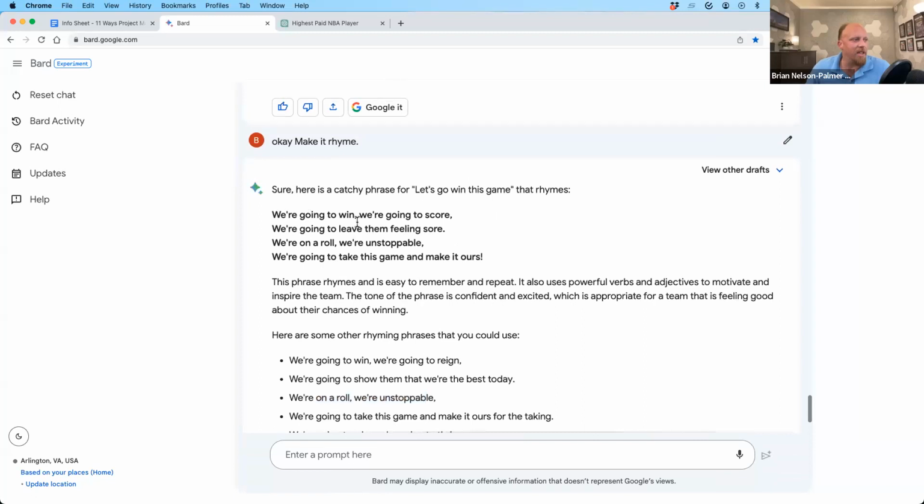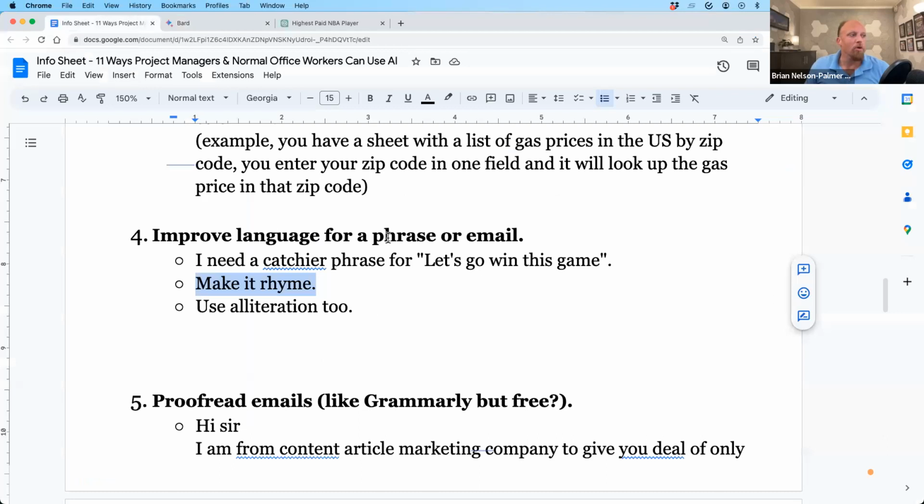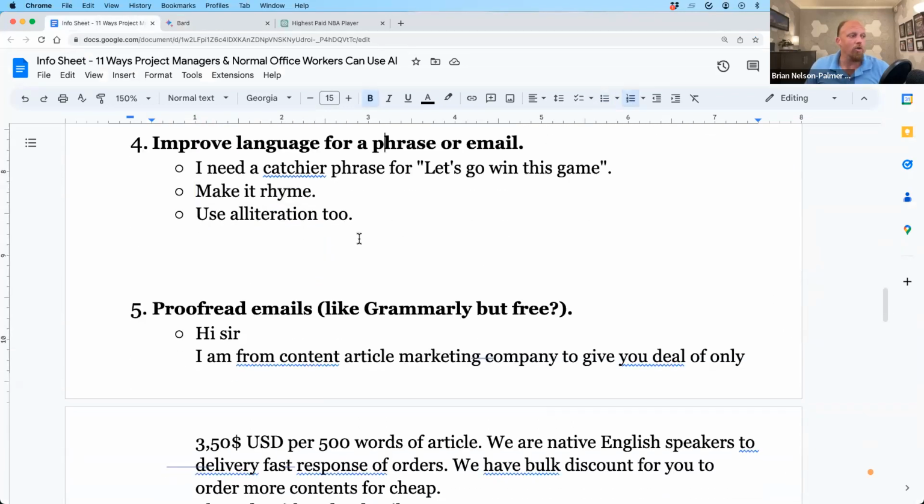Or this one, it gave me a little poem. We're going to win, we're going to score, we're going to leave them feeling sore. We're on a roll, we're unstoppable. So it'll do things like that. And for me, finding the rhyming words that fit in the phrase is the really helpful part. So oftentimes I will ask it for ideas. It'll give me a bunch, and then from that, I'll take, ooh, I like that from that one, that from that one. And it creates a result that I can use, which is awesome. So it makes the brainstorming part, or improving language for a phrase or email, great.